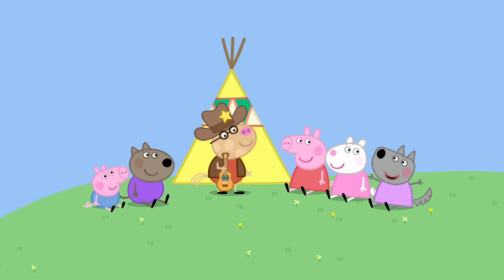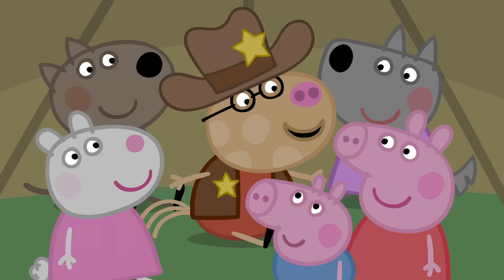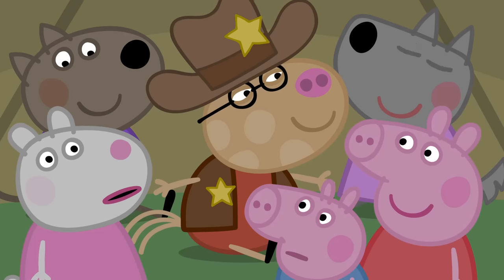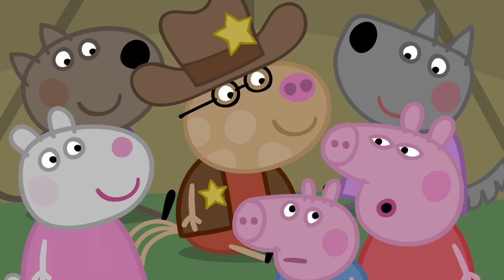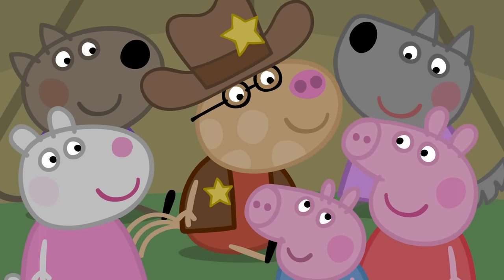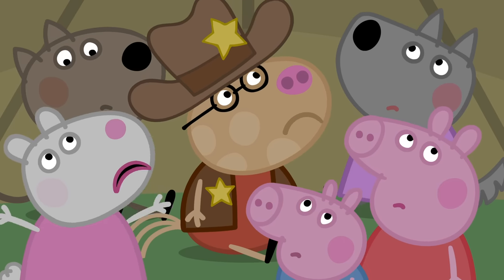Let's have a story in the tent. I could tell a story. Make it scary. It was a wet and windy night in the Wild West. Ooh. And wild animals were out looking for food. Looking for food at night? Some animals eat at night, Susie. Wild animals. Brrr. And the brave cowboy Pedro was alone in his tent. But he couldn't sleep because something was outside the tent. Was it a wild animal? What's that? It's a wild animal!